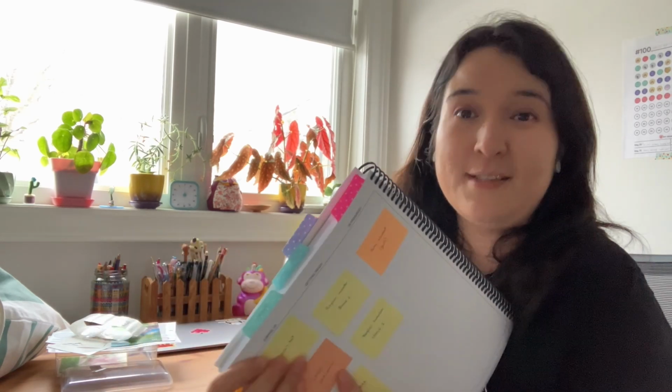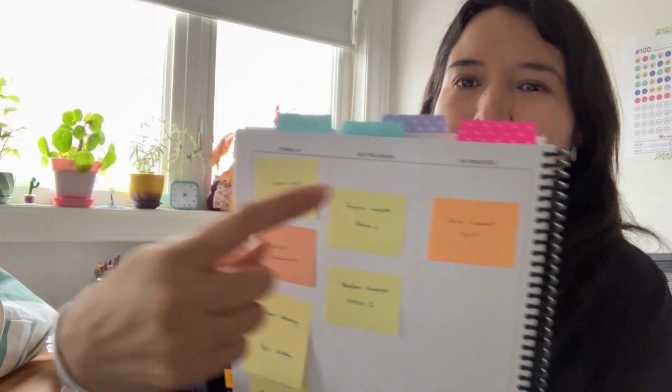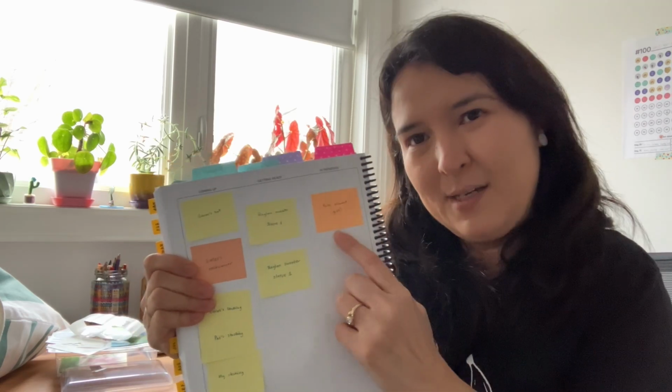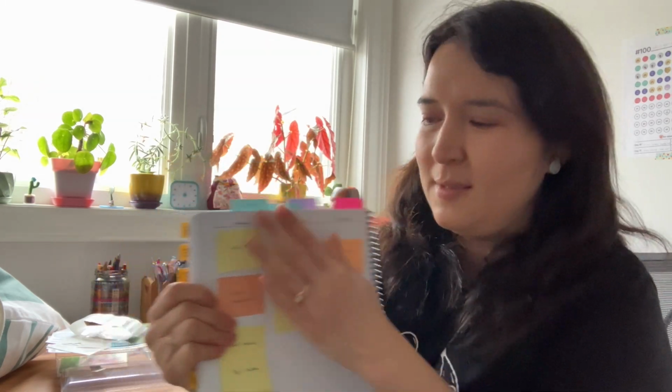So that is it. And I did want to show you my current works in progress. Since the last time, I did add the baby blanket sticky note to my works in progress. So this is my current project, and things are still in the queue. And then there's still the one in the backlog.